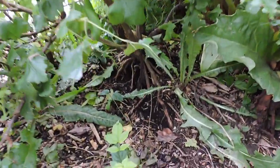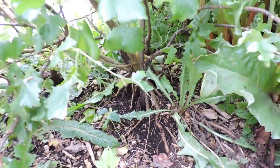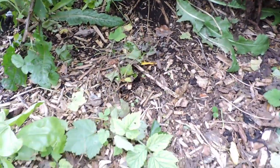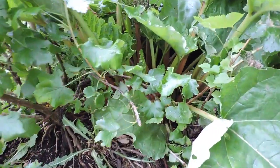You can see the root system is kind of exposed down here, which is doing it very little harm, but we might actually put on a bit more wood chip for mulching. And here's an ash tree, which we have too many of because it grows like a weed literally, even though we don't like that term.